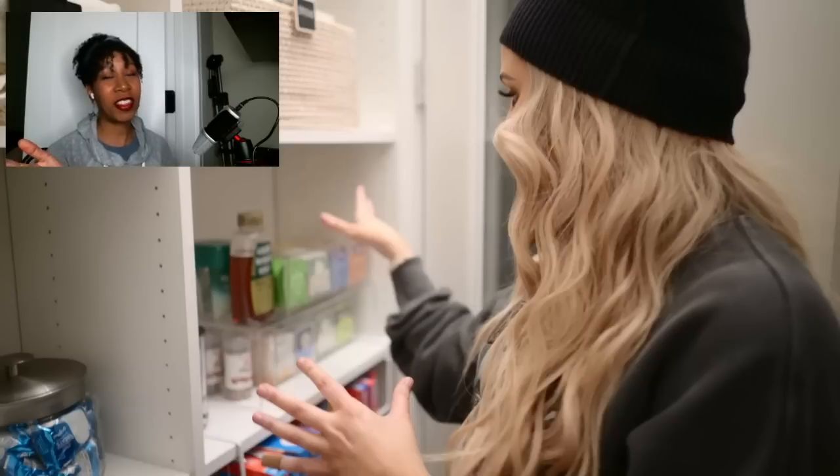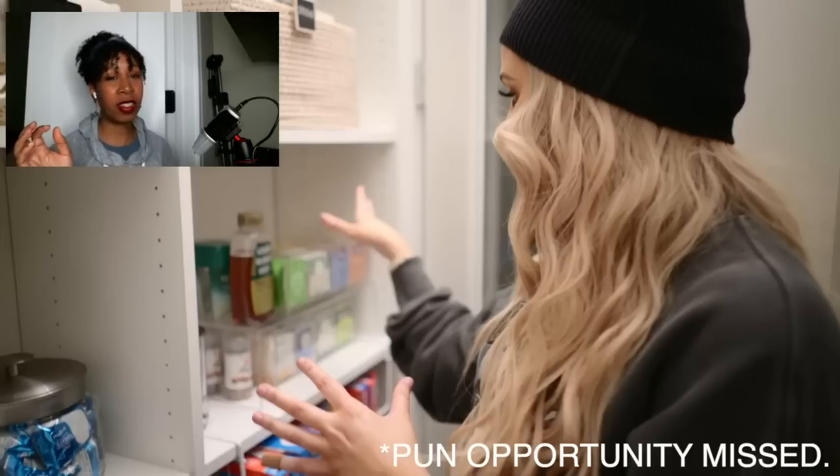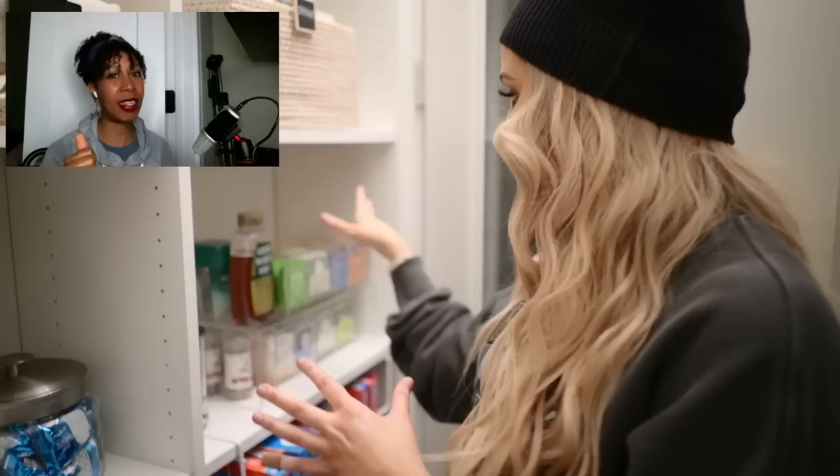One great thing I think that she's done here that it's really terrific that I always tell people is to create zones. So she's got a tea zone, and in the tea zone, she doesn't have just tea. She's got tea and all the things she uses when she has tea. So she's got tea and honey and the cinnamon and all the spices she used to put in the tea. So that's a little zone in itself.